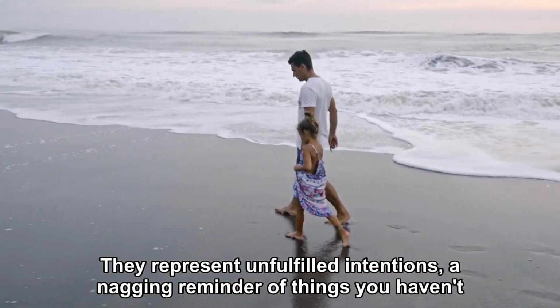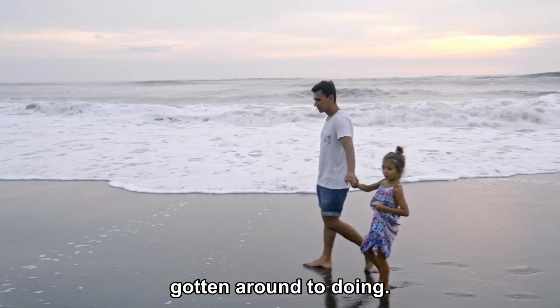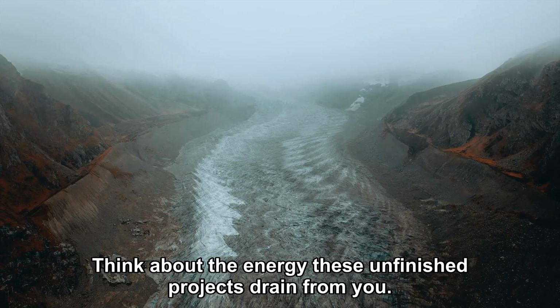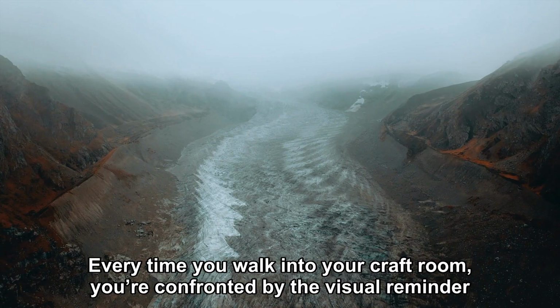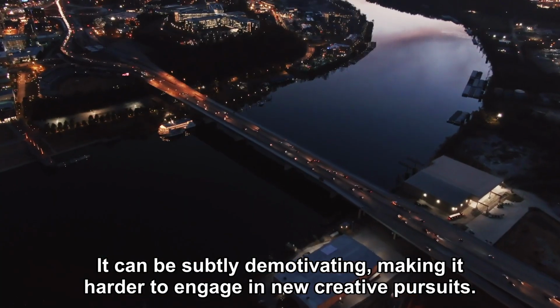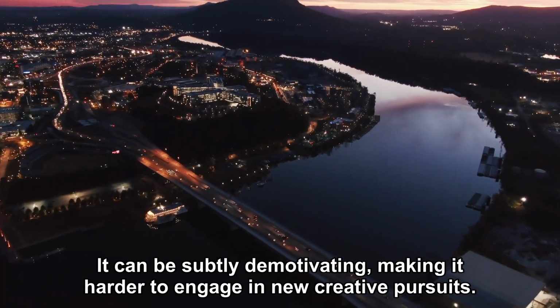They represent unfulfilled intentions, a nagging reminder of things you haven't gotten around to doing. Think about the energy these unfinished projects drain from you. Every time you walk into your craft room, you're confronted by the visual reminder of these incomplete tasks. It can be subtly demotivating, making it harder to engage in new creative pursuits.